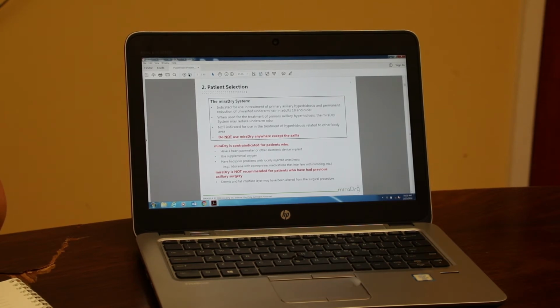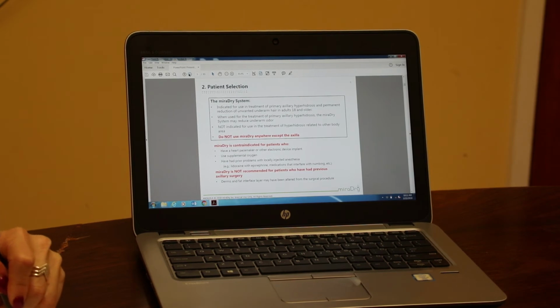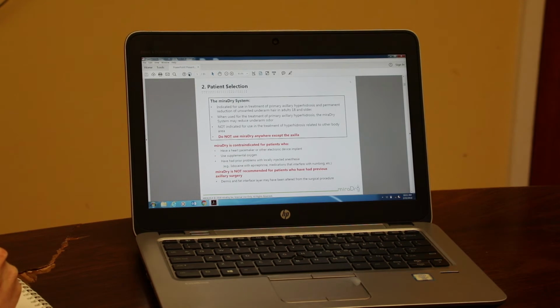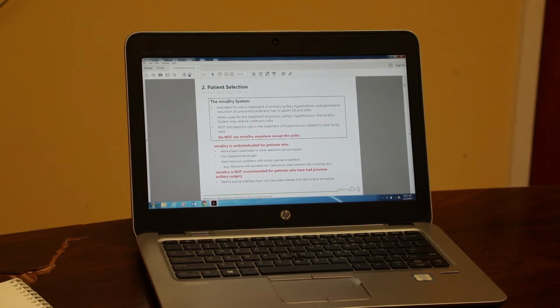So what about bromhidrosis? What if you don't have the sweating, but you just have that odor? Odor, and that's very common. Very common, because miraDry is used in many other countries as well, and in some of the Asian countries the focus is on odor versus sweat. So you can absolutely treat for that. We weren't sure if it was just odor from sweat or it could be from bromhidrosis. Yep, because it is destroying those glands, the apocrine and the eccrine glands, so the sweat and odor.